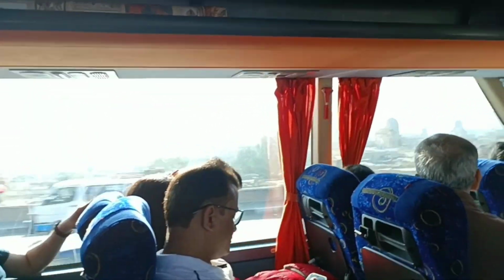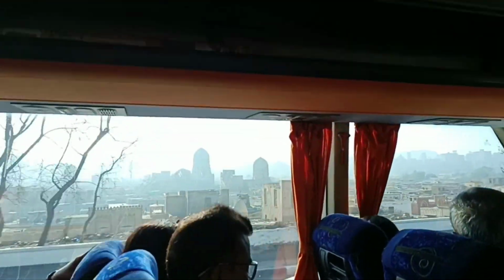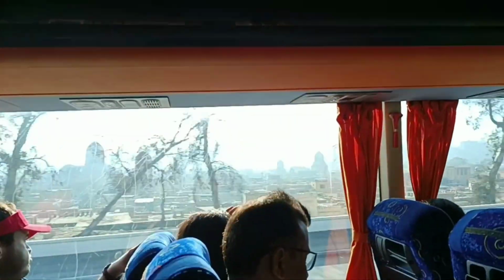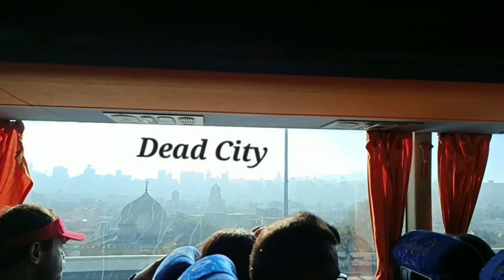It's just some important tombs for the people. Maybe he's a high priest, maybe he's a prince, maybe he's a rich man. So the rich people used to be buried under the dome, that one to the left side. So all the area to the left side, we call it the dead city, and you can see how it looks like the tombs and the graves.